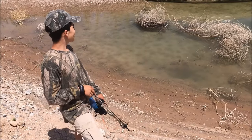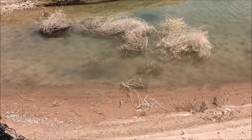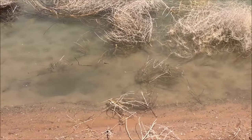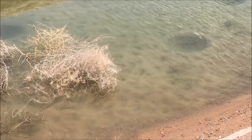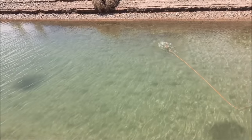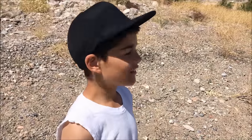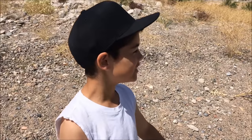This is where the tilapia hang out. Those deep holes are their nests. They like weeds and brush so they can hide in. I feel something over here. See that niche? There's something good.